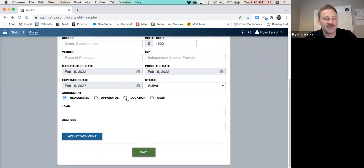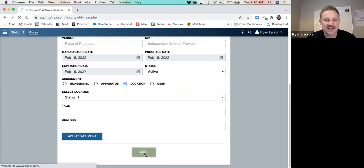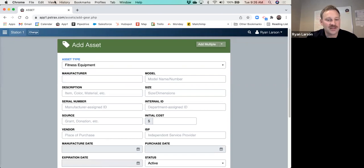So probably for this one, you assign it to a location like station 1. And if you have any receipts or other files you want to attach, you can do that too. And then we'll just save that. And that'll now be loaded into the system.